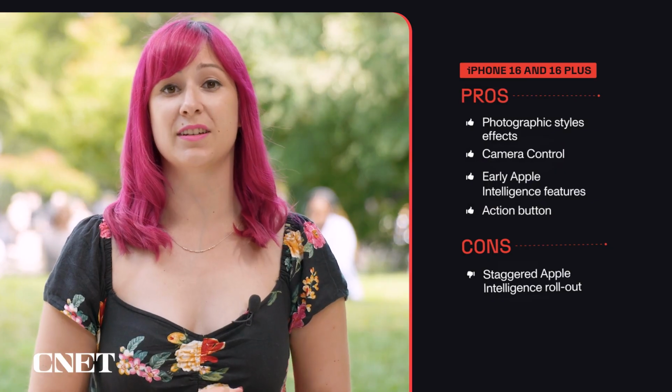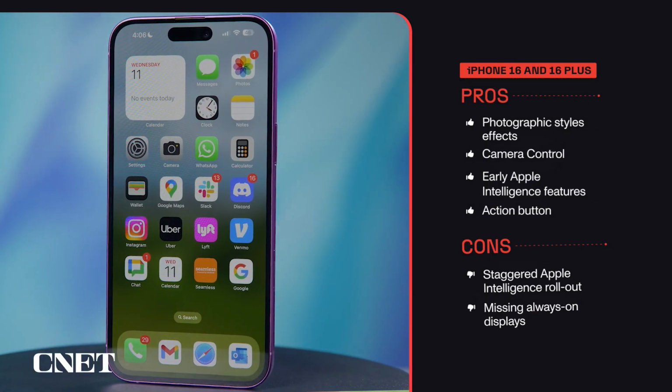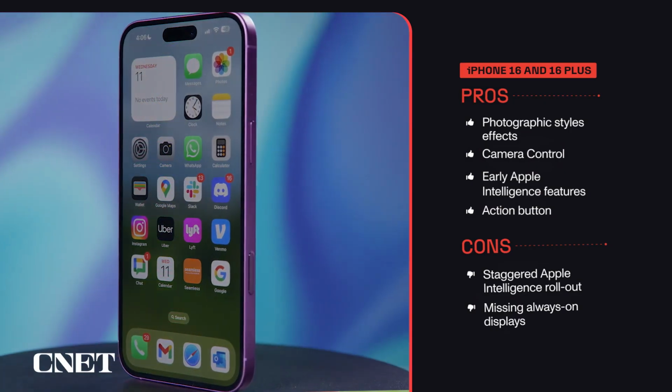As for what I didn't like, it's a shame that Apple Intelligence isn't available out of the gate, and I was really hoping to see the always-on display on the regular iPhones, especially at this price.